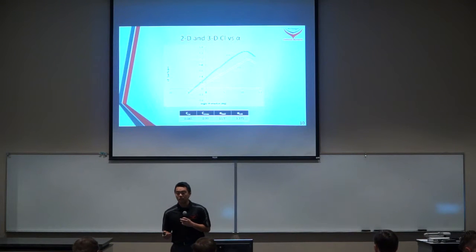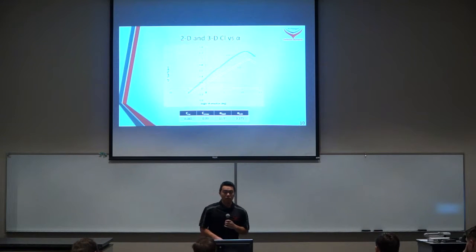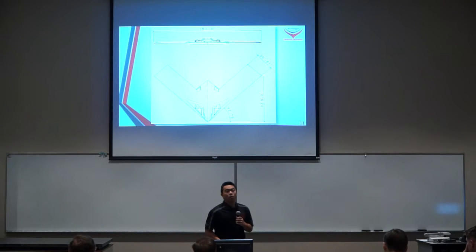When we have our wing data, we have a new max CL of 0.99, as well as a new alpha stall of 11.5, which increased slightly. We also have an alpha zero lift of -3.4. So our next slide shows a simple schematic of our YB-25.